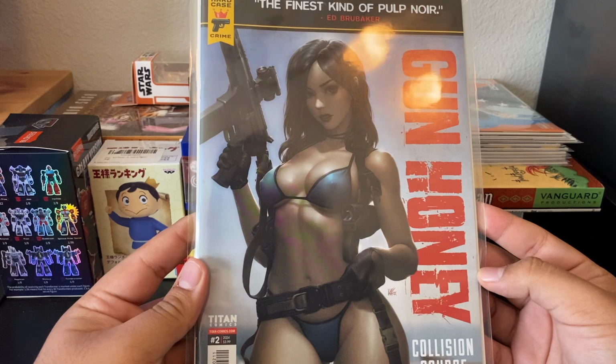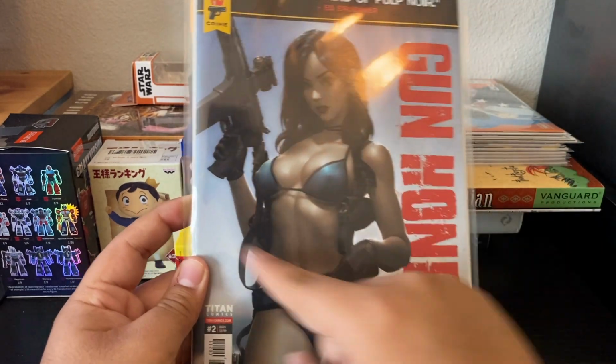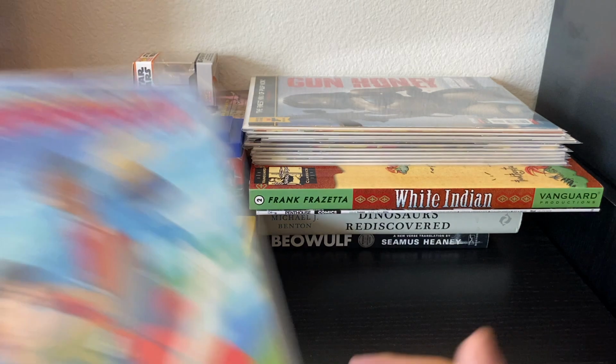Here's Gun Hunting number 2. I love this cover, but I don't like the face. I like everything else about it though. And the series is good, but the artwork is still a bit disappointing, which is kind of sad.